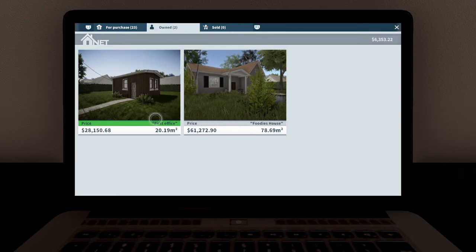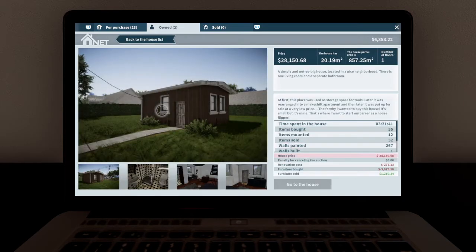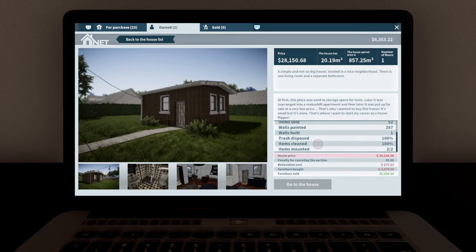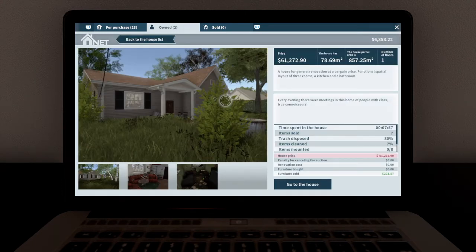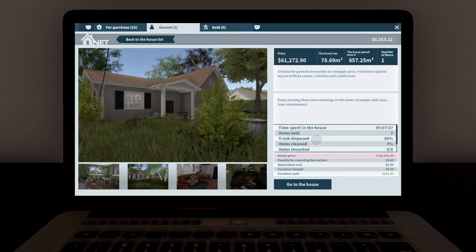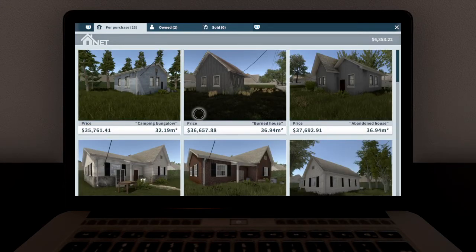Now, yeah, this is the first office here. We can't sell this yet. So I don't know. Oh shoot, I didn't realize I had an alarm there at 2 o'clock. So I have two houses that I own now. Back to house list. We got 80% of the trash disposed. I guess there's a little bit I didn't do yet. Same with walls plastered.